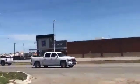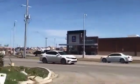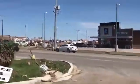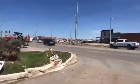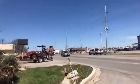So we're gonna cross the street. We're gonna go into this food parking lot and kind of walk down through this area. Try not to get hit by a car.